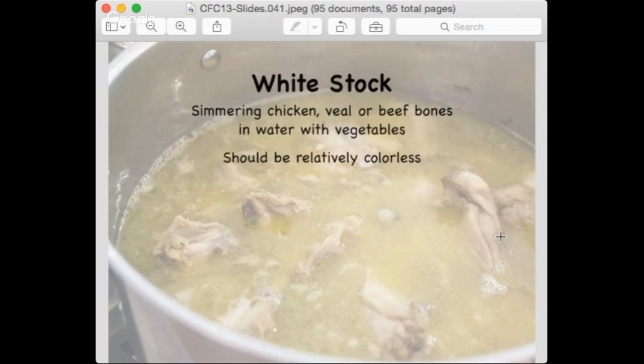And these white stocks, they're relatively colorless. You know, they might look a little yellow from the chicken, or just slightly tinged brown from beef, but they should be relatively colorless.